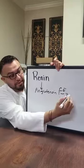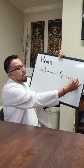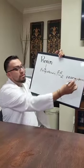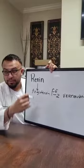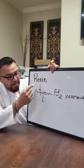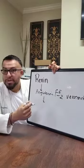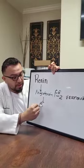That constricts blood vessels. So that vasoconstricts. Now what happens to your blood pressure when you have vasoconstriction? Goes up. It goes up. That's what's supposed to happen. In response to that, your kidneys, renin, angiotensin, this mechanism activates your adrenal cortex to release a mineralocorticoid known as aldosterone.